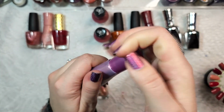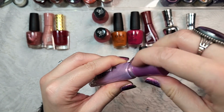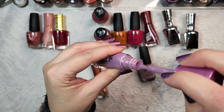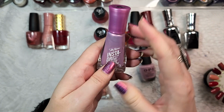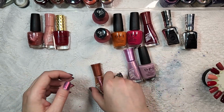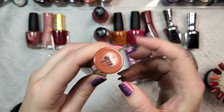So we'll have to see how this compares to some shimmer polishes already in my collection. I do like it since it is a purple leaning color, but we will have to see if it's unique in my collection or if it is dupable. But for the time being, we'll add it to the collection. That was Glow Getter. And the last one is another fall shade, Sally Hansen's Conjure Copper.